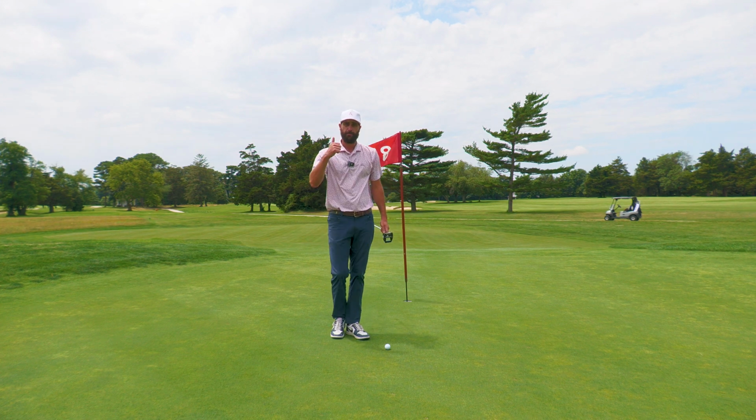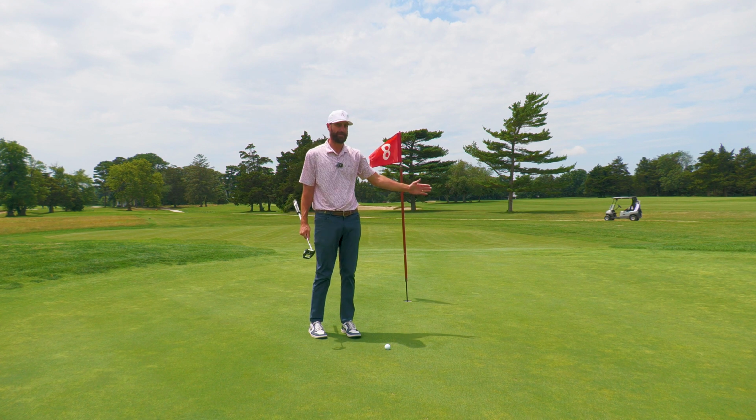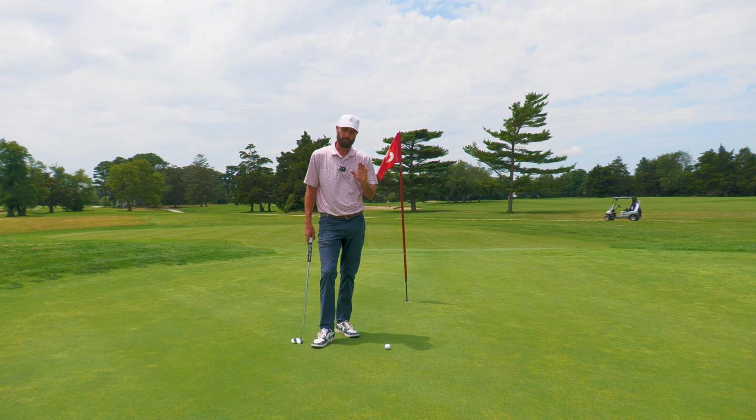So pay attention to your partners, pay attention to what your own ball is doing, and make sure you look at the putt from every different angle. So that is a big one. Try to do that every time before you hit a putt.